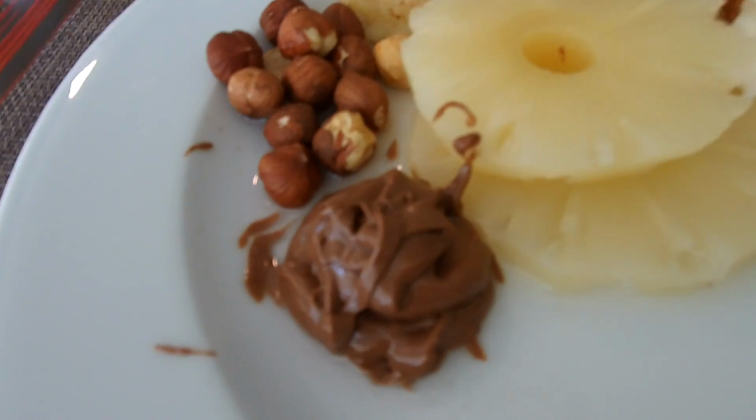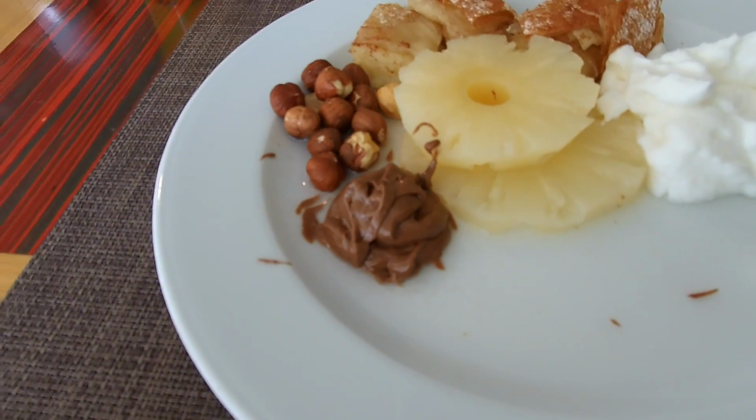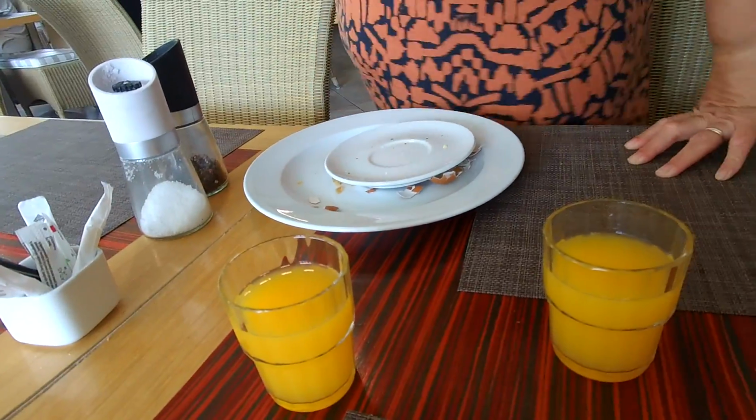A bit like a Nutella. But instead of crushed nuts, it's not crushed, but it's tahini paste. And then they melt the chocolate, put it in. I'm going to try and do that at home. Oh, and boiled eggs.